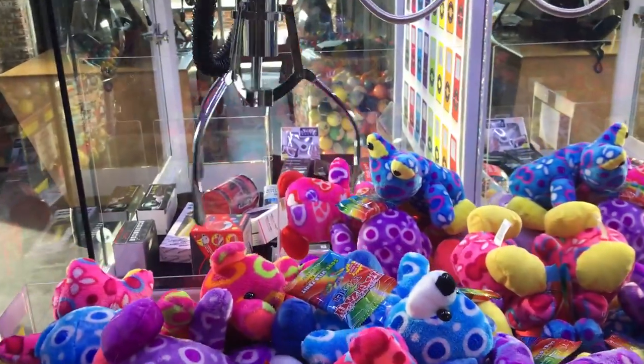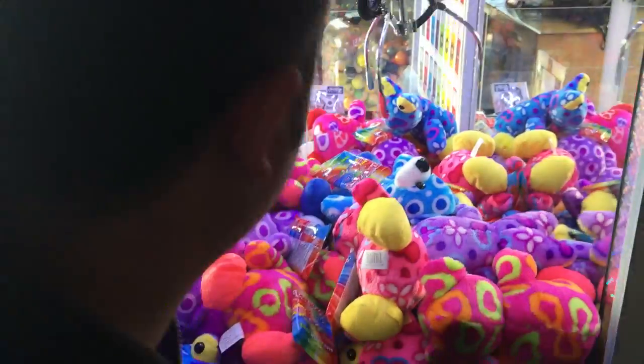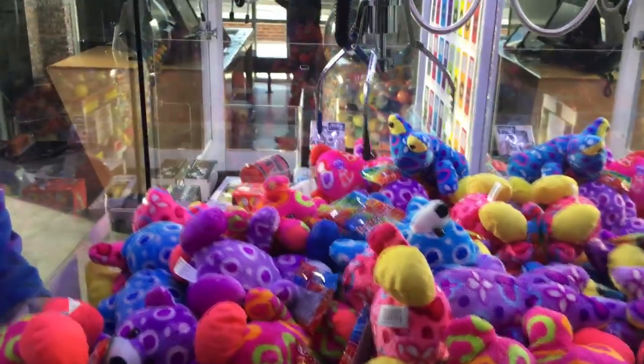The blue one. There's a lot of blue ones. Oh, the blue bear. He's going for the blue bear. Let's see. The 3D machine, guys. Check your angles. Some crazy motion blur on this. Whoa, what is this camera shooting at? What frame rate? I don't know why. It's fine. Here we go.